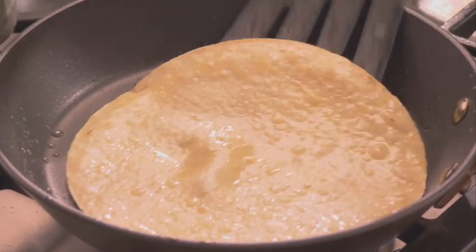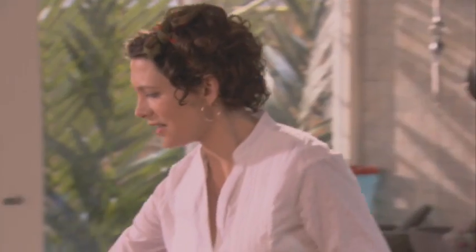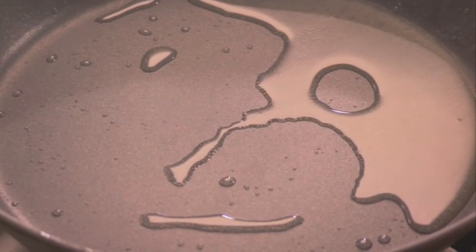And the beauty of these tortillas is you can make wraps with them, you can make quesadillas, enchiladas, anything you can put your imagination to. It's warmed through, and I'm going to slip that on my plate. Now I'm going to whack up the heat because I want my egg to really fry in this oil, and my mouth is watering already.